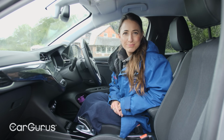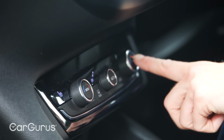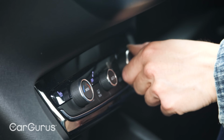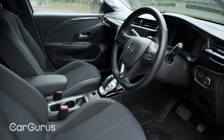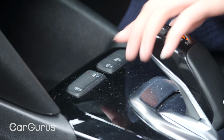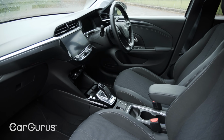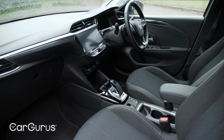It's a neat trick. Talking of effective tricks, the climate controls are adjusted by physical knobs, which are much easier to find on the move than ones nested inside a touchscreen display, as is the case for so many other cars these days. Oh, and you can also turn the lane departure warning on and off with the touch of a button, something that can be genuinely useful on a narrow country road.